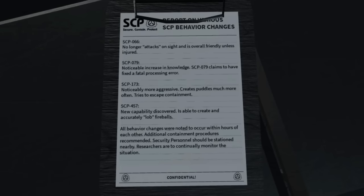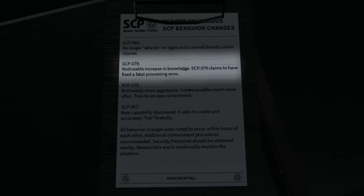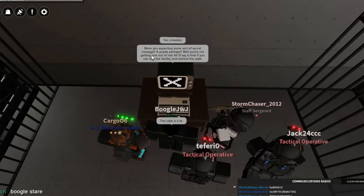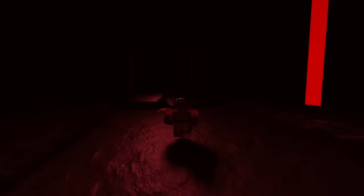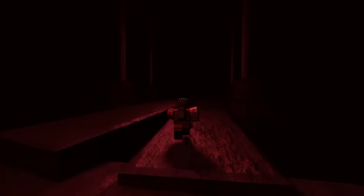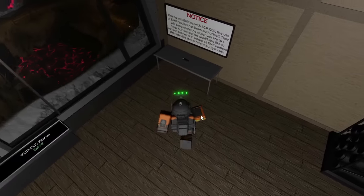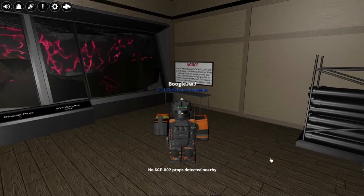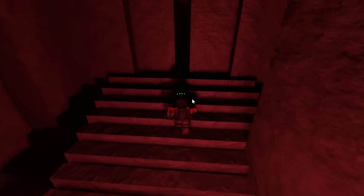And going back to the note that we just saw, SCP-079 also has some increased knowledge and claims to have fixed a fatal processing error. I don't really know what that means, but apparently this SCP now has some new dialogue. It also appears that the SCP-002 environment is a bit darker. You can also grab this new EMF reader to detect any SCP-002 entities near you. And there might be some new stuff inside this SCP, I'm not too sure. I guess we just have to find out.